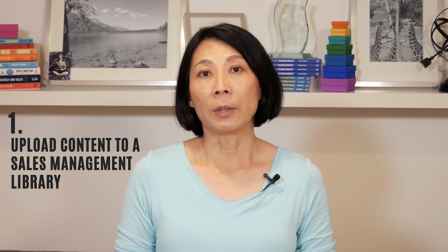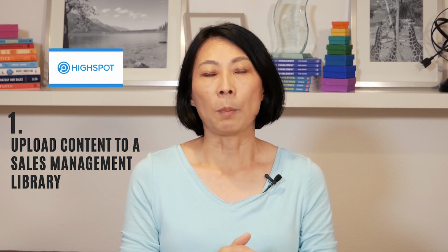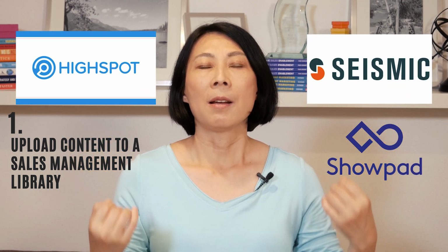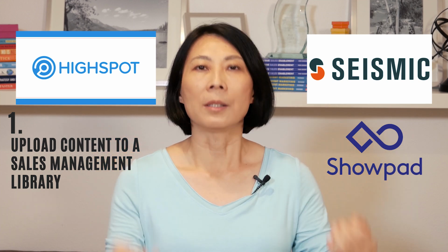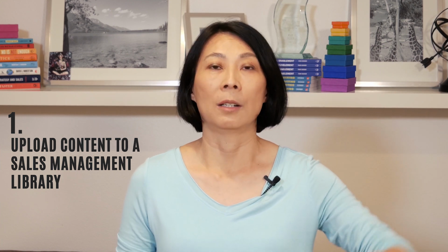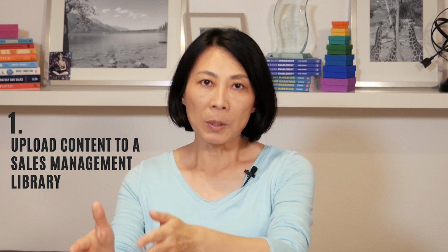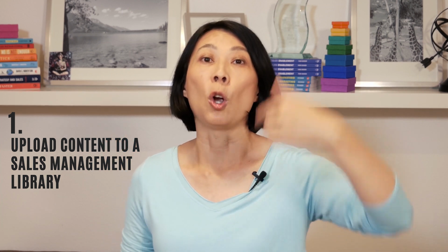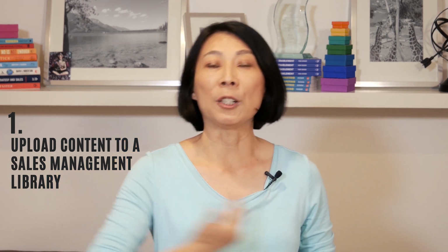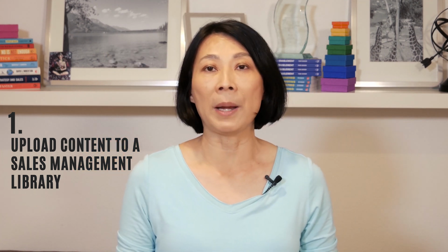There are a lot of tools out there, and they call themselves sales enablement platforms, such as HighSpot, Showpad, Seismic, and more. They are in a way a sales-centric content management library. Of course, they have a whole lot more features than that, right? So if there's a content management library specifically for salespeople, they know that they need to go there to access the content, and everybody within the company knows that they have to upload the sales-centric content to that specific database.